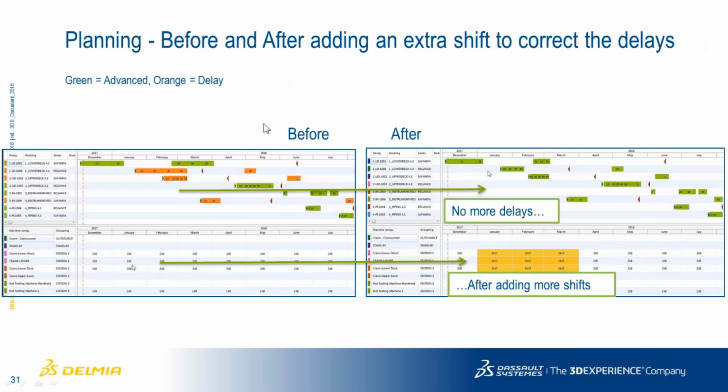And here, just taking that to show a side-by-side of before and after. On the left side here, we see some green and some orange. Those are indicating advances or delays in our schedule. So we can see that we have some orange here that indicates that we're going to be delayed in January and February. We can result in no delays by using our scheduling engine and by adding some more shifts. We might need to add a shift or maybe work a weekend, then we can result in no more delays by just adding a little more capability or capacity. So it's a very simple thing to do to make sure that you're not going to be late or delayed with any of your particular orders.